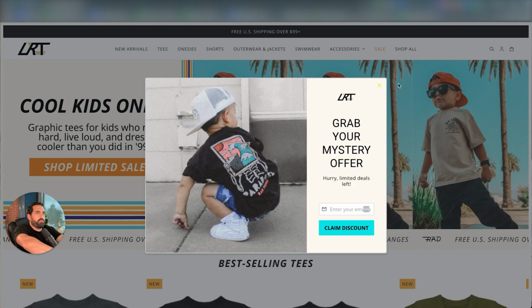All right, next up we have Little Rat Things. This one is pretty cool. I have a couple boys, so I purchased a couple shirts from them in the past. So I would say maybe I'm a little bit biased, but at the same time, I haven't seen this site in a very long time.